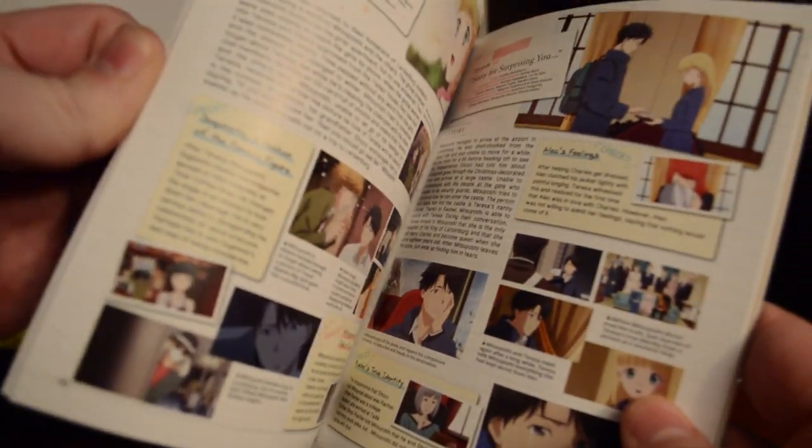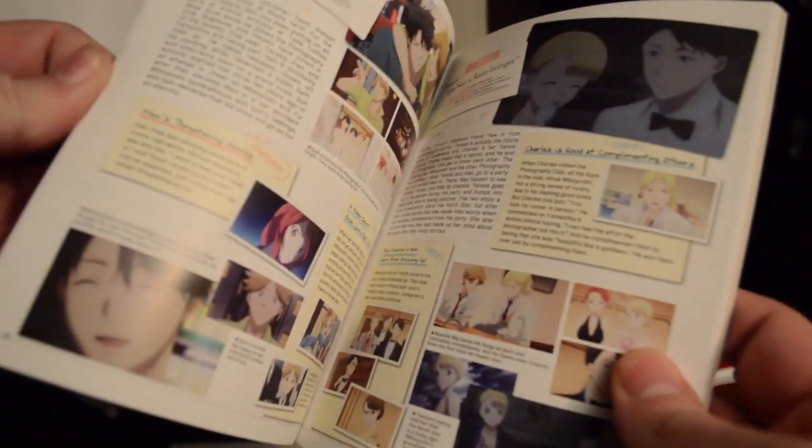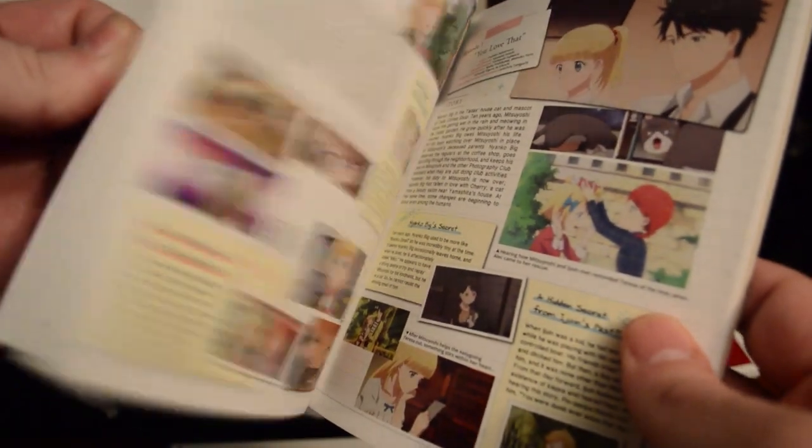And then, okay, talking about the story. Okay, like, so you got an episode guide. That's cool. Yeah, so that's a pretty big thing. So what's in here? There's something in it. So you have these characters there. You got those two there.